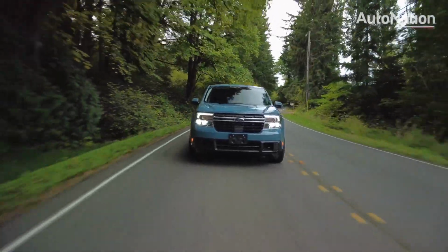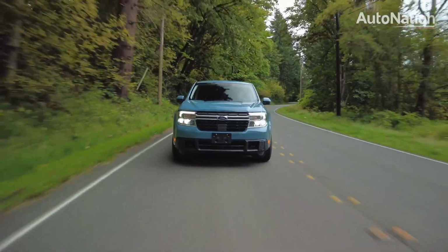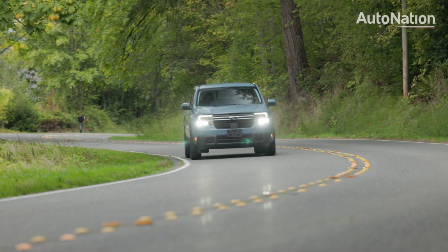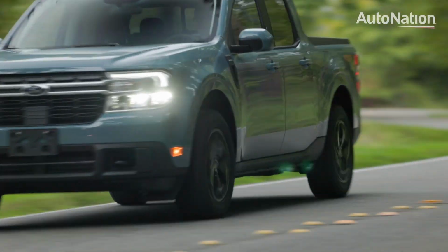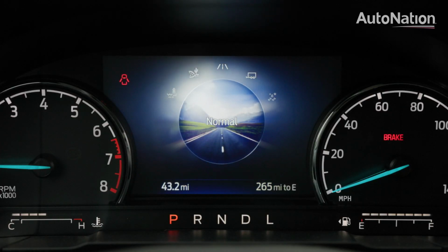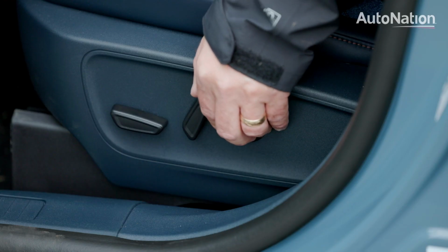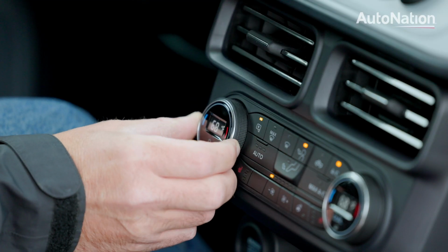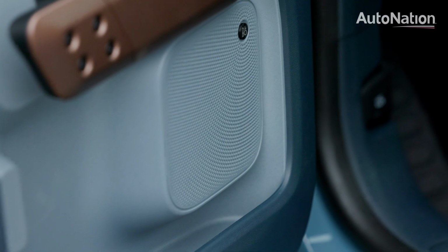With all-wheel drive, it still manages a respectable 22 miles to the gallon in the city and 29 on the highway. Though the Maverick starts at about $20,000, moving to higher-priced options includes a number of great options. The Lariat we have here has upgraded gauges and infotainment, 8-way power-adjustable seats covered in ActiveX synthetic material, dual-zone climate control, and an optional B&O sound system.